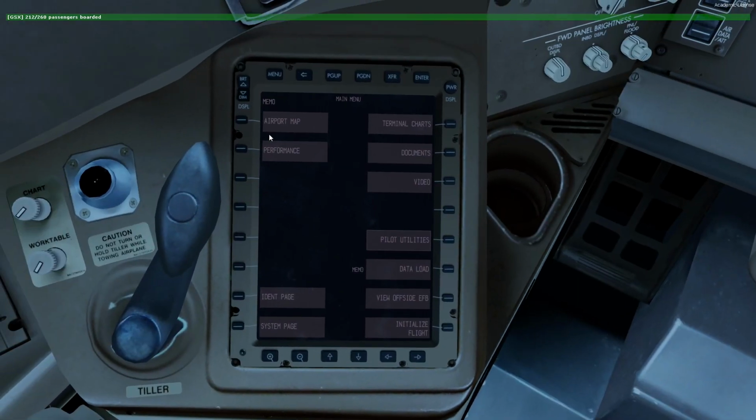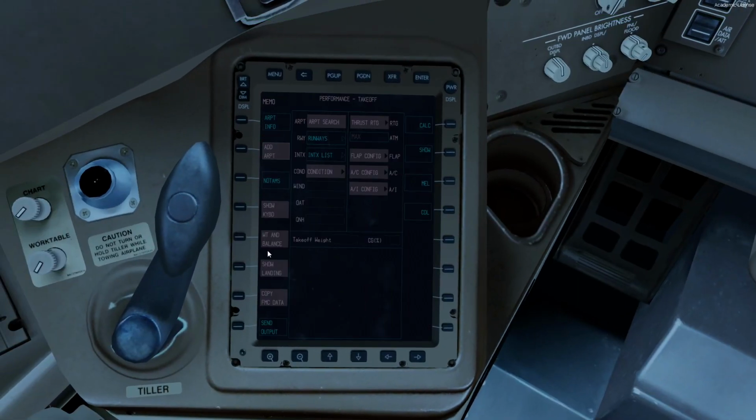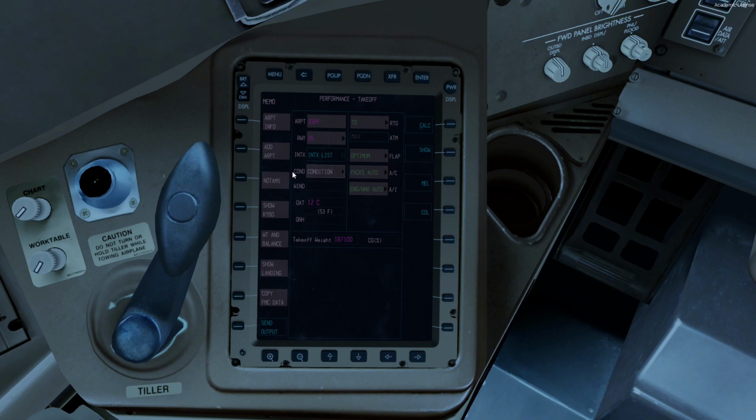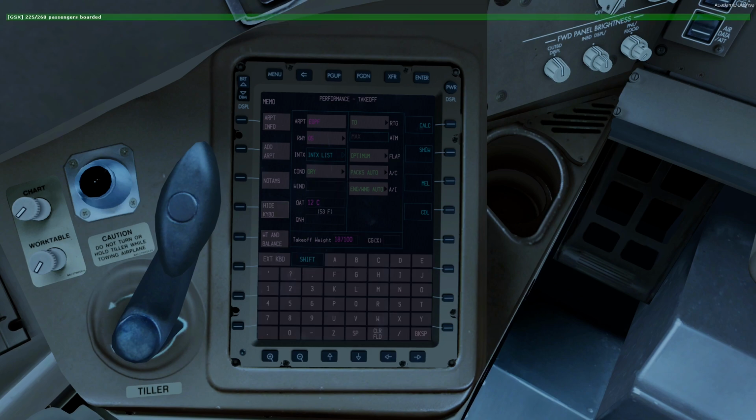Right, now we come to the performance. So let's copy the FMC data. Thrust rating, we'll go takeoff because that's what BA do. They don't do any TO1s or TO2s. Flap config is going to be optimum. Packs are going to be auto. Anti-ice will be engine wing anti-ice on auto. It is currently dry at Glasgow, and looking at my window, it's also dry at the moment.